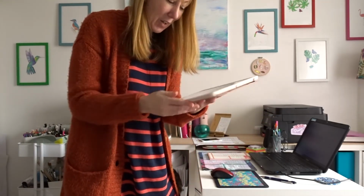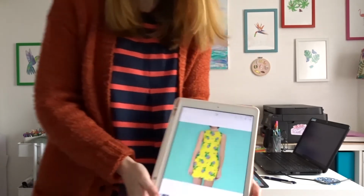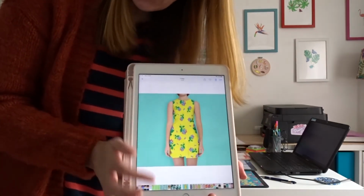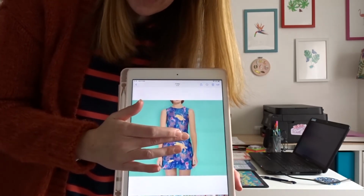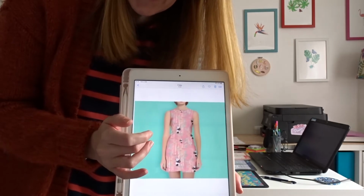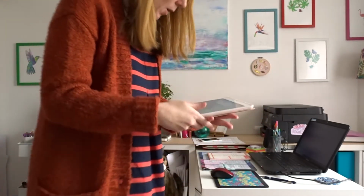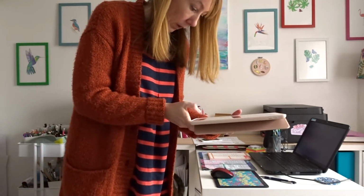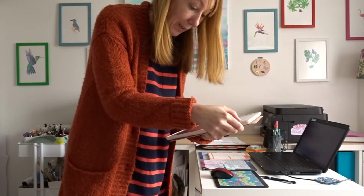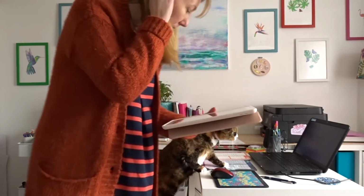So I've created these mock-ups. So this is a lady with a dress on. I've done a few of my older designs, so you can see there. So I've done those, and I've set up a page on my website. It's not quite brilliant at the moment, but it's what I was aiming for.